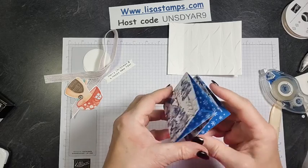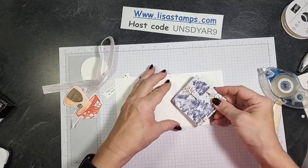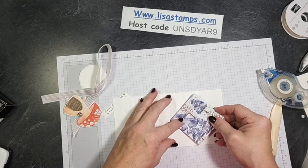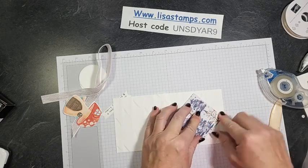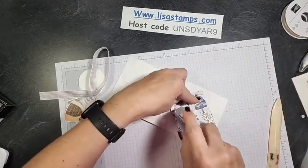Okay, so I have my back corner there. I'm going to open up my card. And I've got to move it down here a little bit so I make sure I can see it. So we're going to go right there. Then I'm just going to go here with my card. And again, do all four.